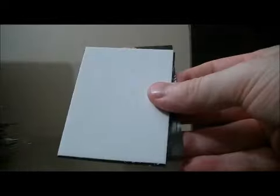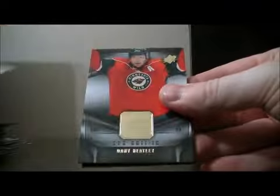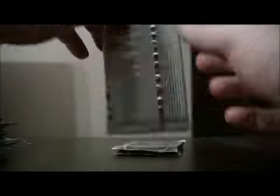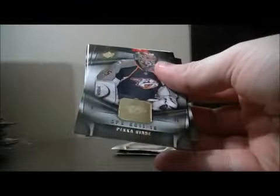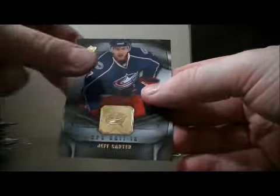Base, and base, decoy, base, and base. Pack 16. Base, and base, decoy, base, and base. Pack 17. Base, and base, decoy, base, and base. Pack 18.